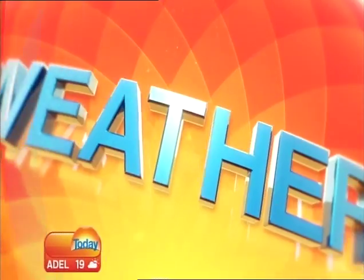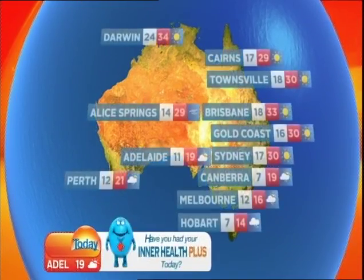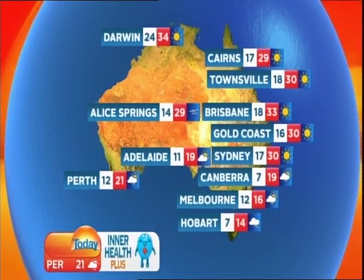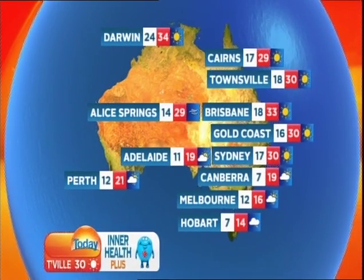This is what's happening today. Cairns just down the road, 29 degrees, fine and sunny. Townsville clear and 30, hot for Brizzy, 33. And Sydney, a high fire danger, becoming windy, sunny and 30 degrees. Showers in Canberra, windy and 19. Melbourne, some early rain, then a shower or two, 16. 14 for Hobart with some rain and wind about also. Adelaide, a partly cloudy day and 19 degrees. A few showers in Perth, 21. Cooler for the Alice, but windy and 29. And Darwin, sunny and 34 degrees.